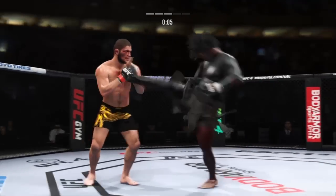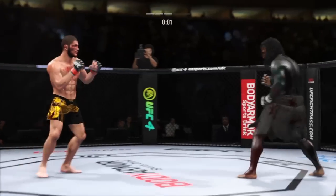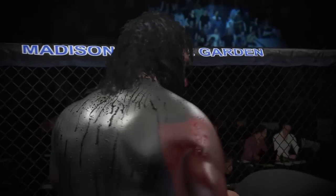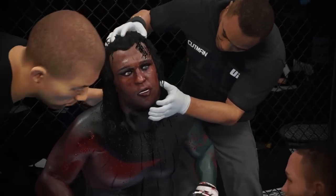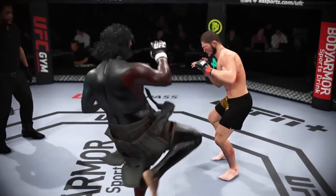Oh, nice jab there. He told us on Thursday he wanted to break this dude's nose. That is certainly a step in the right direction. Mission accomplished. You are battering that nose. All right, what a round it was for him. A lot of head kicks landed. Scrambled eggs on the other side. We'll see if he can recover.